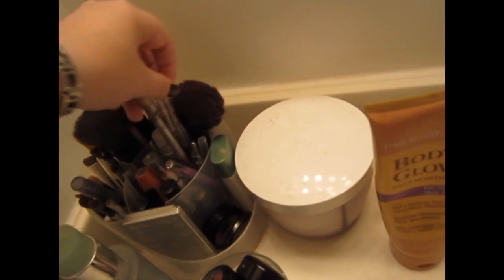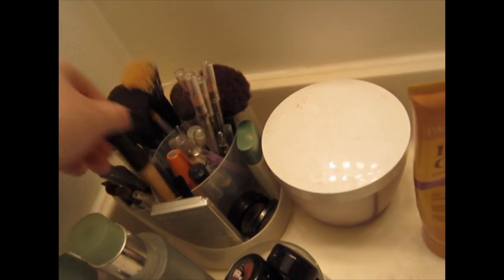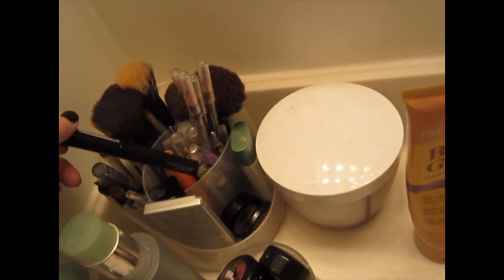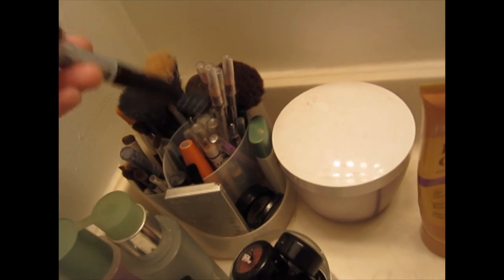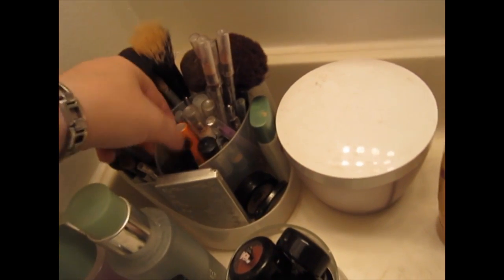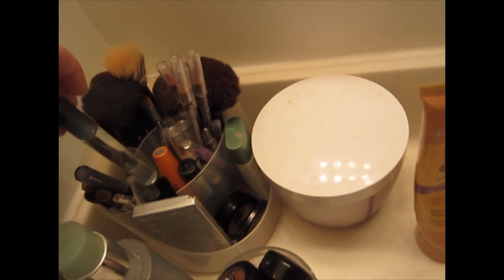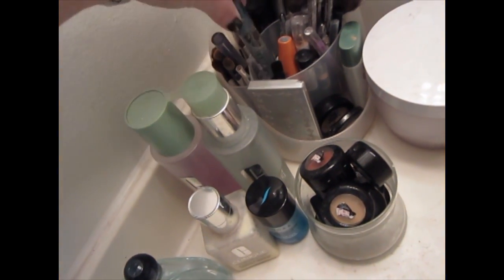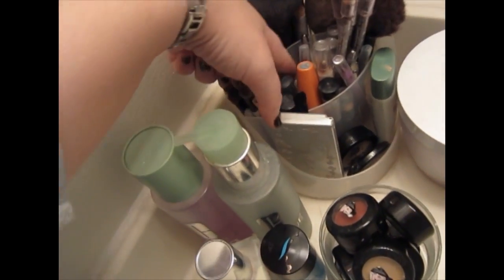Then I have all my eyeliners. I have a couple of the Jumbo NYX pencils, the e.l.f. eyelid primer, NYX liquid eyeliner, which I don't think I've ever actually used. Mascara, the Lash Blast volumizing mascara. That's the roll-on version of my Armani perfume. I can travel with that instead of traveling with the big bottle.